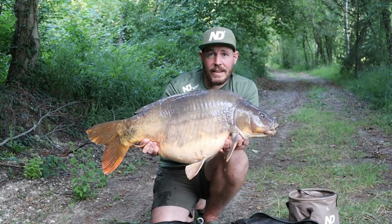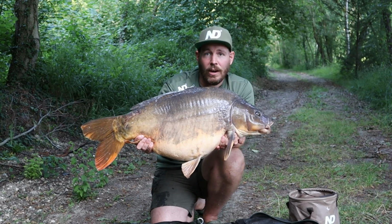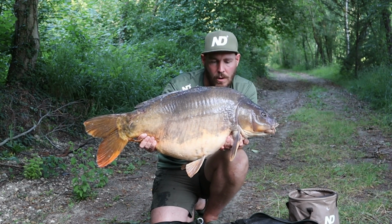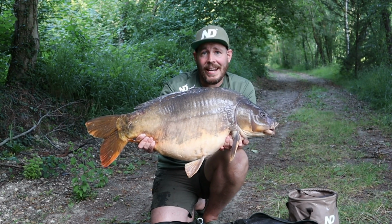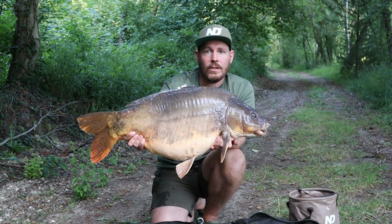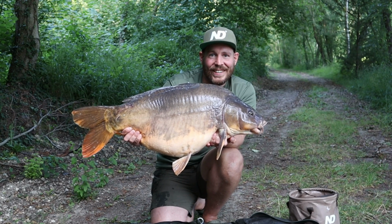Here we go, second fish in under 6 hours out here in France. What a start, 41-12. It fell to the Ocean's Fruit. We are using the house pellet here, it would be silly not to. Loads of it goes in, but we are still using Carp Basics hookers. And here we go, 41 pound. What a start.